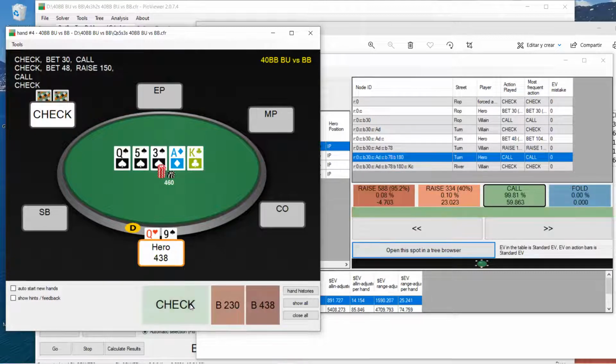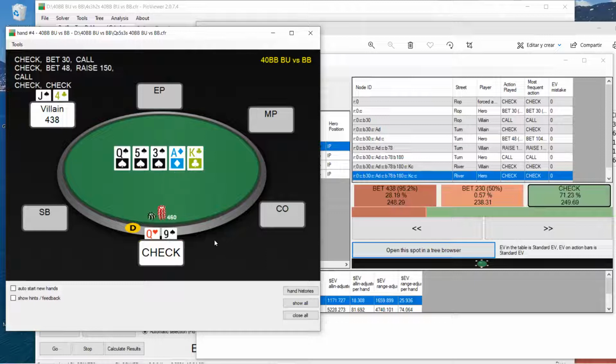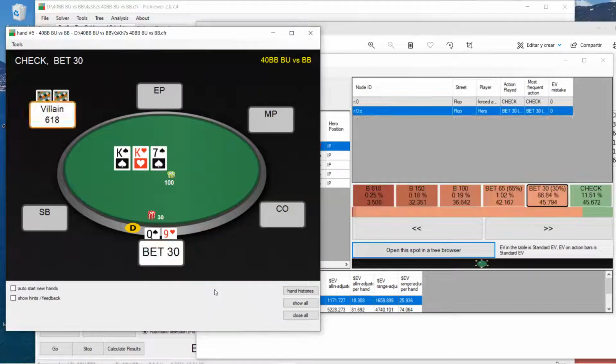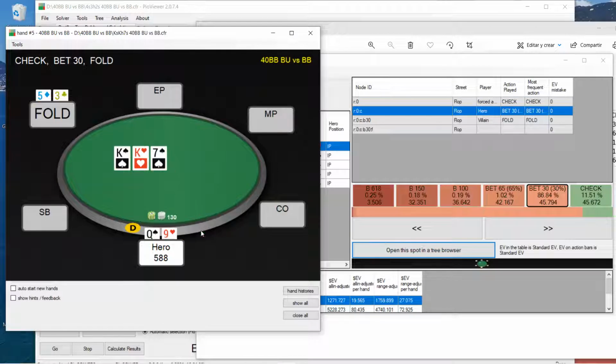Yeah, just check back. No, bluff. Yep, I was expecting a lot of one spade hands. He had a gutter and a flush redraw. It's nice. Pretty good flush redraw with a jack. So just bet here? Yeah, I would bet. Got him. He's calling.